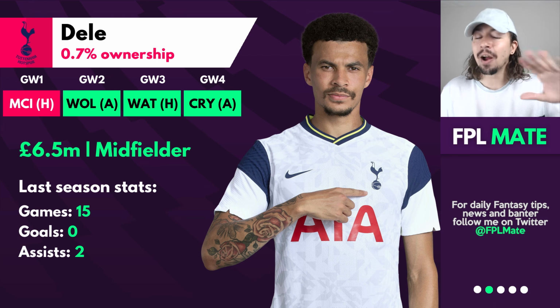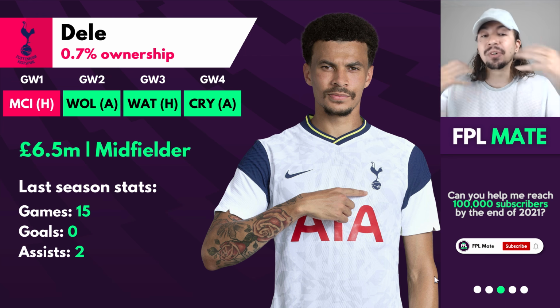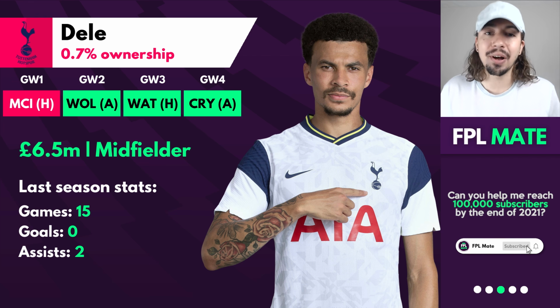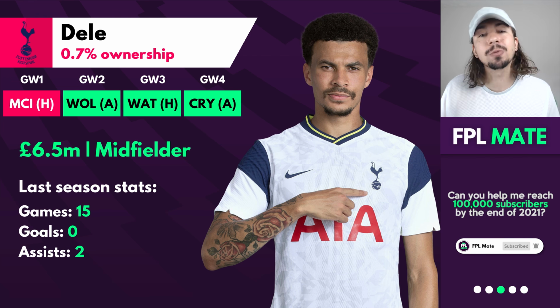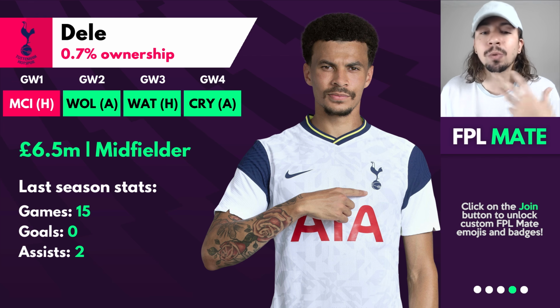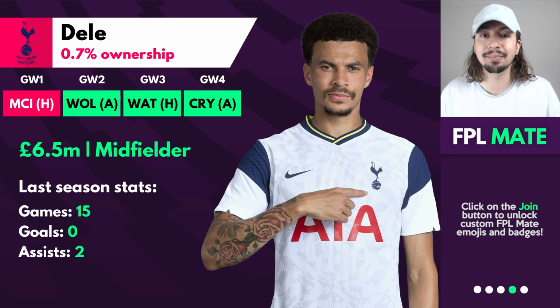It's a bit of a mystery what's going to happen, really, and like I say, it is a huge risk. But for a team with the potential of Spurs, one of the bigger teams, if he does manage to be a regular starter, if he does thrive in one of the biggest teams in the Premier League, it's one of those risks that could pay huge rewards if it pays out, particularly at that 6.5 million price tag.